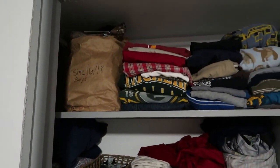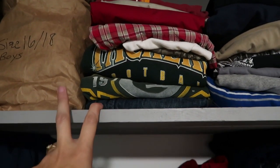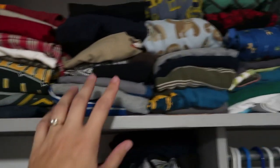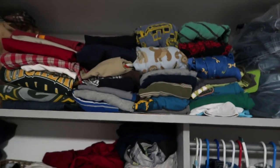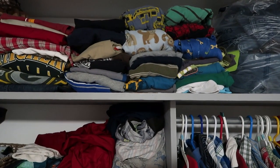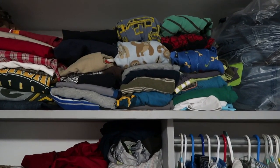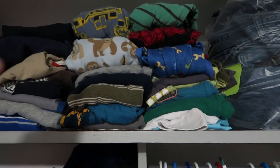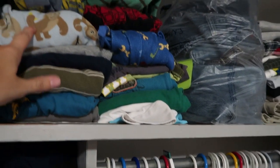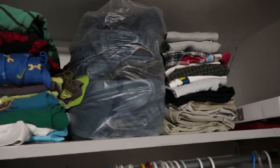And then at the top, so right here, this is clothes for Caleb that is the next size up. Then these three piles here are actually Matthew's current size, but I know if I give them all to him, he'll wear them all out or he'll get them all stained and dirty. So I don't want to put everything out right away unless it gets dirty. I also have his footy pajamas, which he doesn't quite need yet, and they didn't fit in his drawer.